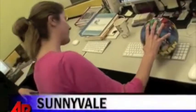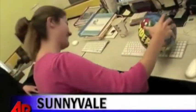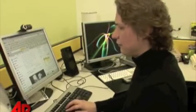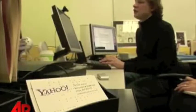Imagine trying to type on a keyboard using a big rubber ball. You're trying to make it pointy. That's the kind of problem Victor Saron tries to help solve at Yahoo's Accessibility Lab. Born in Ukraine, he lost his eyesight as a child.